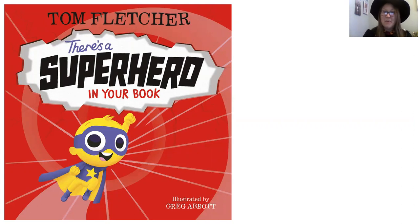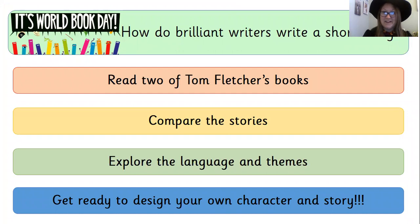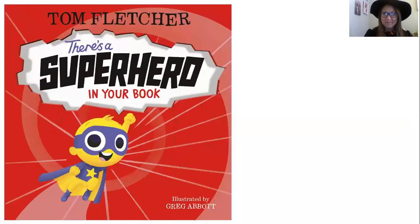Right. For this session, we're going to be reading two of Tom Fletcher's books. We're going to compare the stories and we're going to explore the language and the themes that run through them. And then we're going to get ready to design your own character and story. Let's read it. There's a superhero in your book.